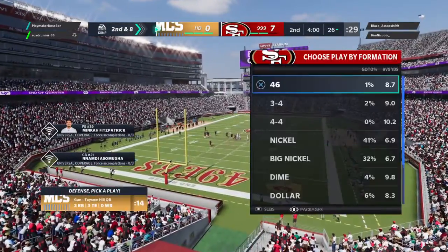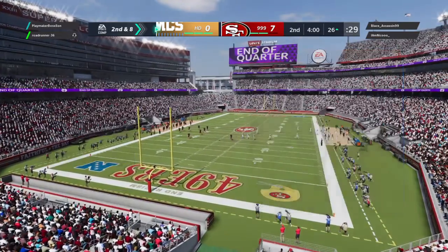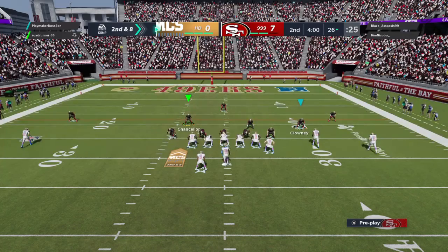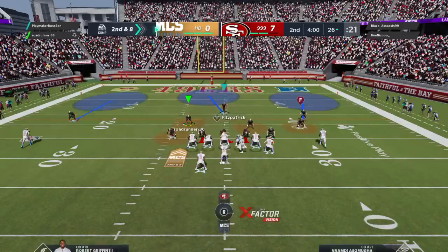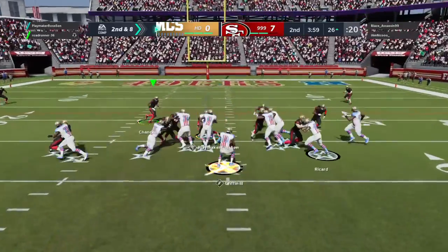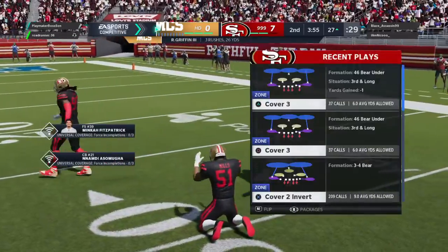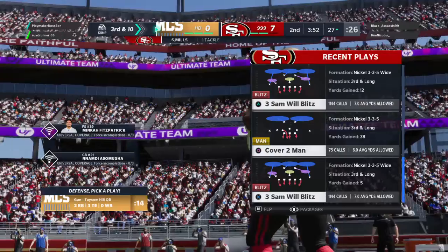The end of the first quarter with the score, our home team 7, visitors nothing. 2nd and 8 coming up. And they take him down, losing yardage back at the 27. It's a loss of a yard, so it's back to 3rd and 10.